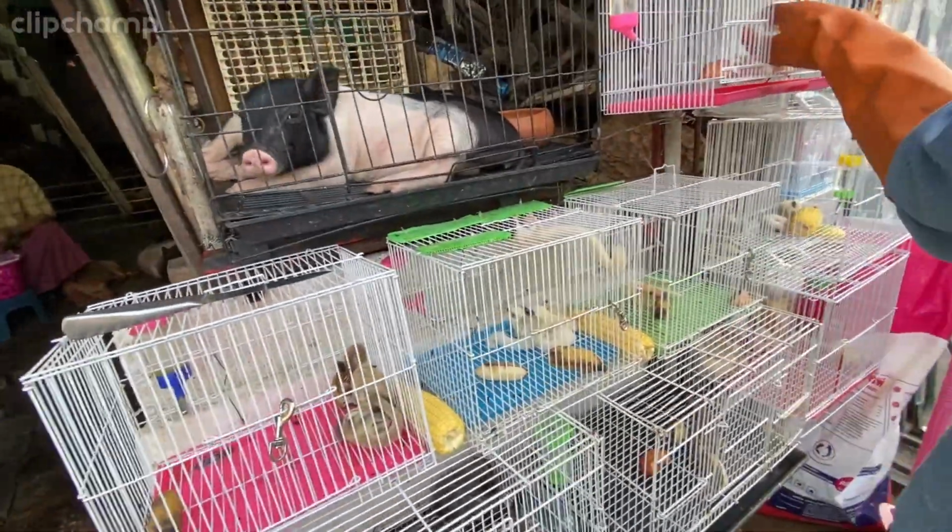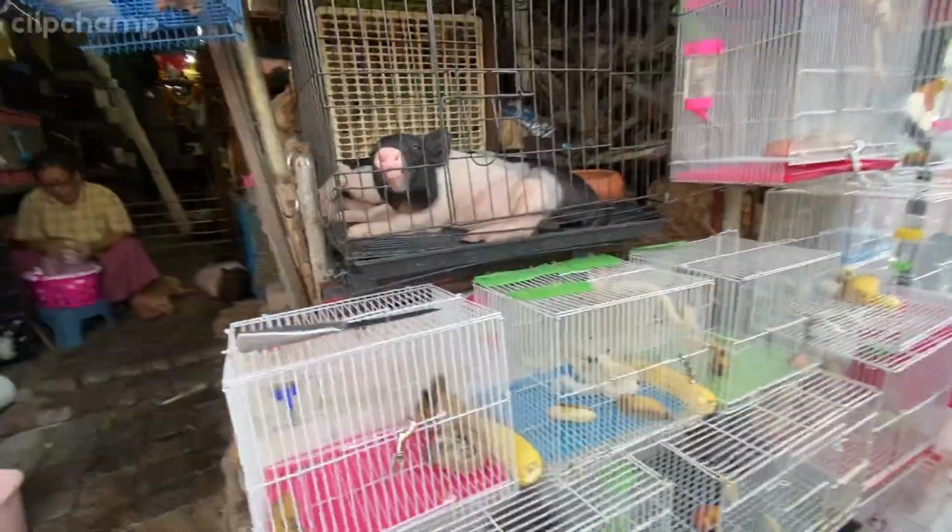$1,500. This one is $2,500. Oh, I wish I can buy like this and bring it to the Philippines, but I cannot. It's not allowed on the airplane. So much trouble.